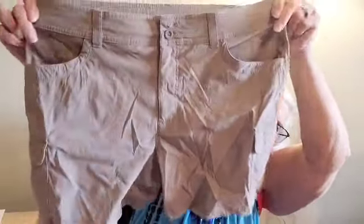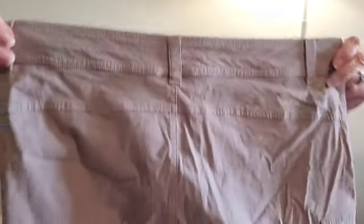Let's see. This is Eddie Bauer. Looks brand new. Women's 14. Khaki shorts. Feels brand new, no tags. And there, oh, that's another little hair. It looks like fuzzballs, I don't know. Like, you know, when you pull it from the laundry. These are cute though, I like these. Yep. Like cargo shorts for women.